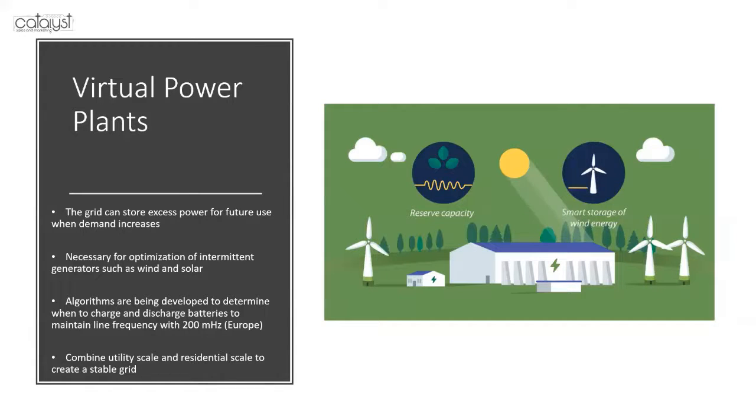All right, so another application of battery storage at the utility level is the idea of the virtual power plant. This is a concept that comes up frequently when discussing future applications for battery storage. How it works is it refers to the storage of electrical energy in utility scale batteries as a means of stabilizing the grid. I mentioned earlier those intermittent generators, your solar and wind energy.